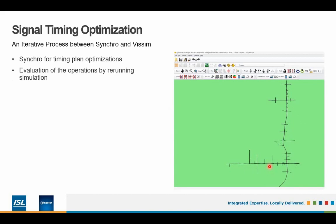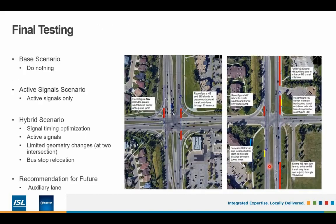So basically, we also looked at relocation of some of the bus stops. We looked at a different combination of these priority measures at different locations. We evaluated these through extensive running of the models.